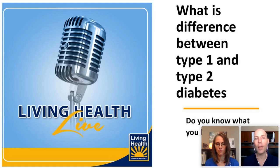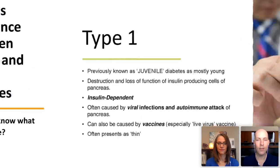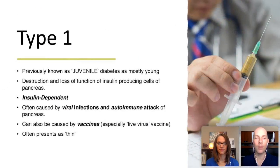Today, we're going to be talking about what the difference is between type 1 and type 2 diabetes. So you have to know the difference. Many patients come to us and they're not sure, are they type 2 or type 1? They've just been told that they're diabetic. So let's jump in. So let's start with type 1 diabetes. So Dr. Steph, what is type 1 diabetes?